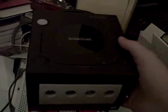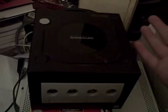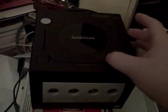Now, this is the GameCube. This is the first system that Nintendo offered with a choice of colors. Usually when you see promotional images of the GameCube from Nintendo, you're looking at the purple one. This is a black one. There's also a lot of images with the silver one because it was kind of fashionable. There were a lot of celebrities carrying it around in pictures when the GameCube first came out.